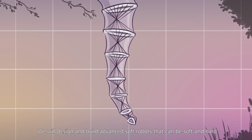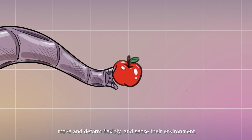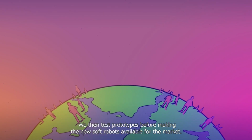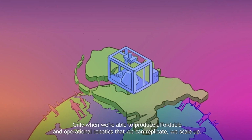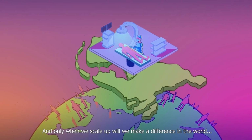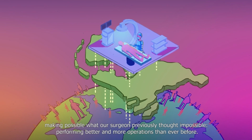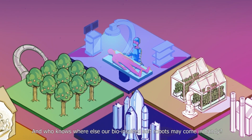We will design and build advanced soft robotics that can be soft and hard, move and deform flexibly, and sense their environment. We then test prototypes before making the new soft robots available for the market. Only when we're able to produce affordable and operational robotics that we can replicate, we scale up. And only when we scale up will we make a difference in the world, making possible what our surgeon previously thought impossible, performing better and more operations than ever before. And who knows where else our bio-inspired soft robots may come in handy.